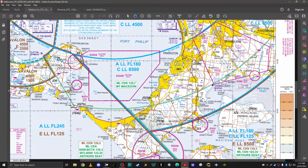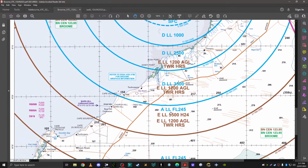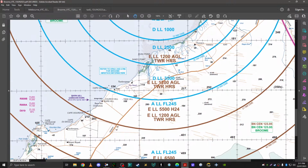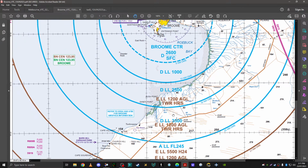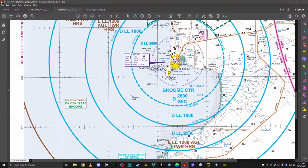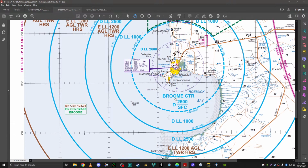within radar coverage. Well, what about when it's not within radar coverage? Let's say, for example, we go to Broome, and we go here. We can see here, Class Alpha, flight level 245. Broome is what they call a procedural tower operator. They use procedural control, which I won't talk about, it's beyond the scope of this tutorial. You've got Class Alpha, the lowest level is 245. So when you're outside radar coverage, Class Alpha is above flight level 245.